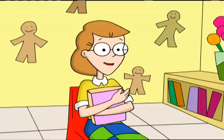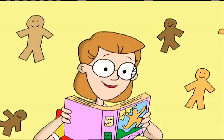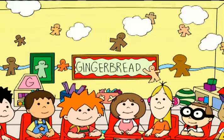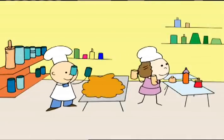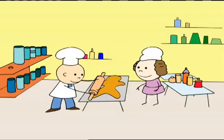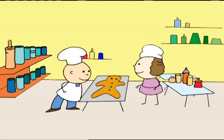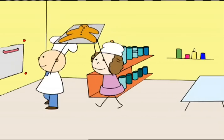So, I thought I'd start our day off with a story. This story is called The Gingerbread Boy. Once upon a time, in a faraway land, there lived a baker and his wife. One day, they mixed together all their finest ingredients, including a little bit of magic, and shaped the mixture into a gingerbread boy. They decorated him with raisins for eyes, a licorice whip mouth, and a gumdrop for a nose, and popped him into the oven to bake.